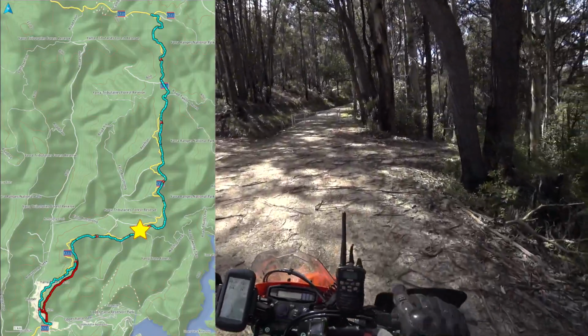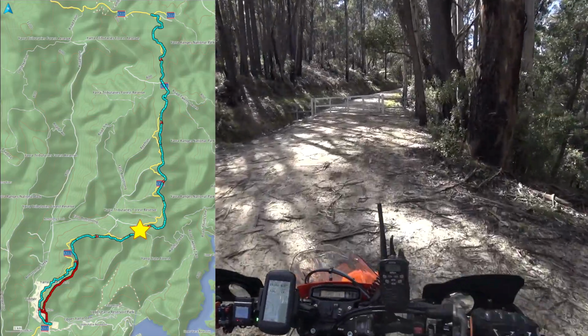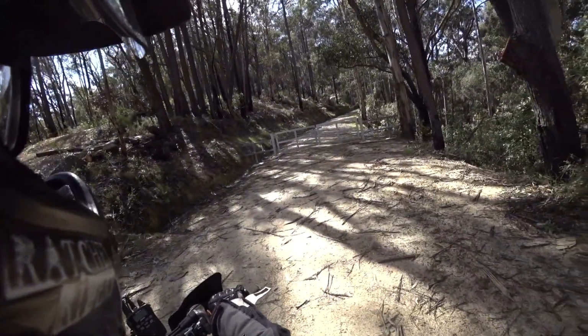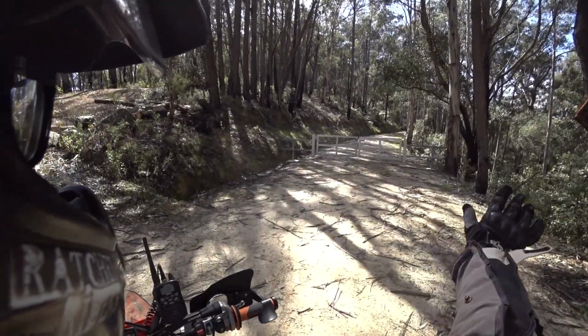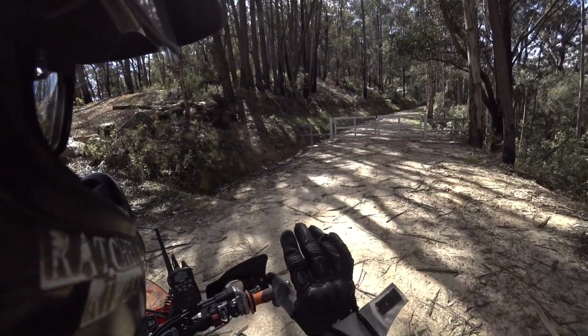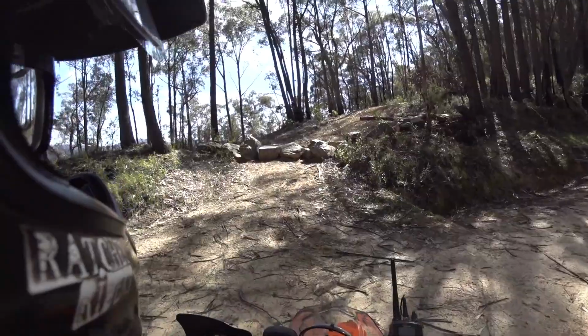Also up this way you see a lot of these big gates, the big fortress gates, even bigger ones with concrete beams on them. That's all water catchment area, that side of the hill. So there's tracks everywhere in there, but you're not allowed in them. They'll never be open.